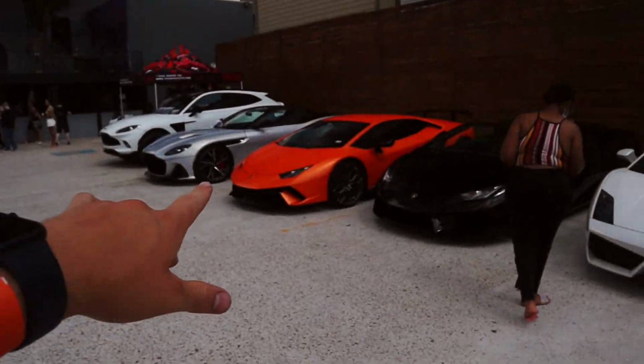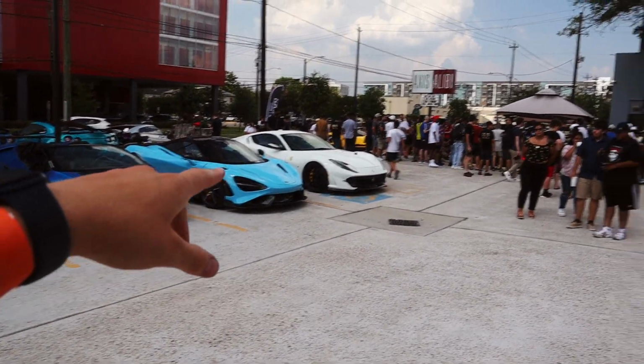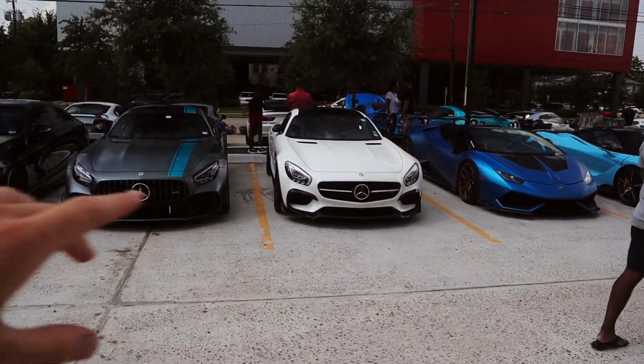But we got a bunch of other cars here to talk about. The Performante, DBS Superleggera, 765 LT. We got an A12, multiple AMGs here. It's just a crazy event, but the main star of the show is that Koenigsegg Regera. All right, guys, I'm sweating out here because the Texas heat is so hot.